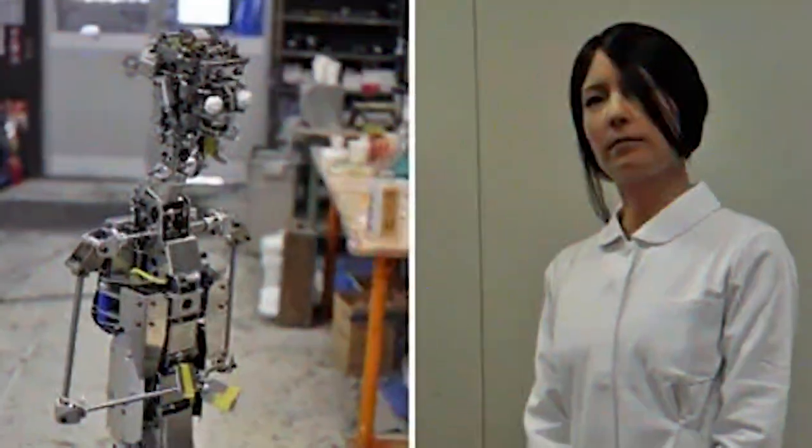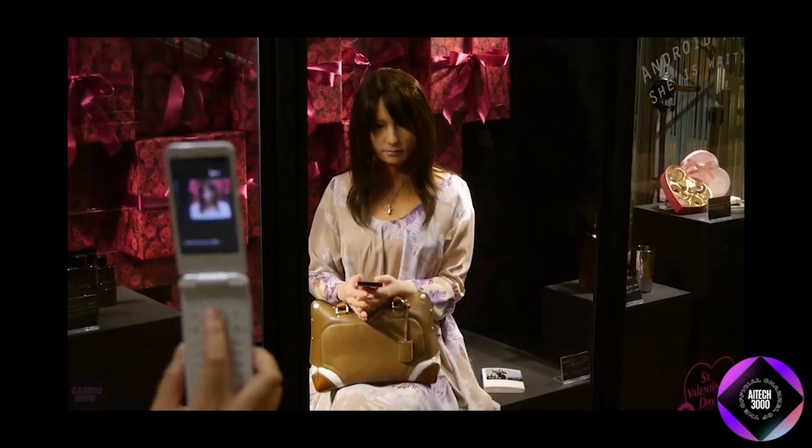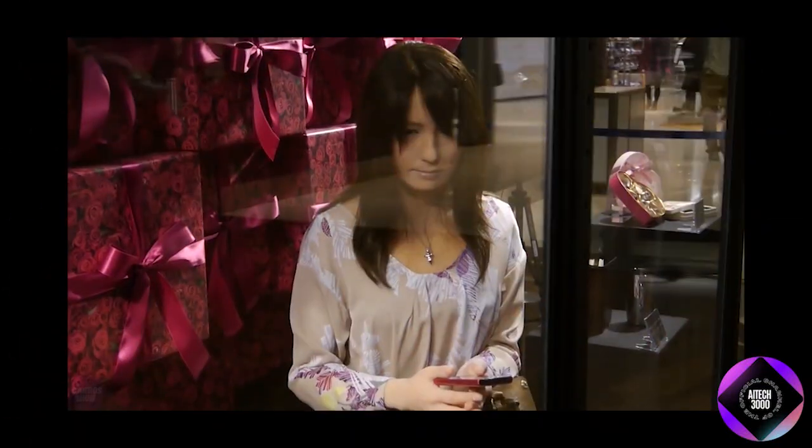The rubber facial skin of Geminoid F is equipped with an impressive array of systems that provide maximum flexibility. According to the developers, this robot can achieve such subtle facial expressions that no other robot can. Geminoid F is controlled remotely, receiving commands via signals from a special console. The humanoid's body is equipped with state-of-the-art video cameras and microphones to help the operator navigate. The main goal of the Geminoid F project is to explore the possibilities of human-robot interaction.